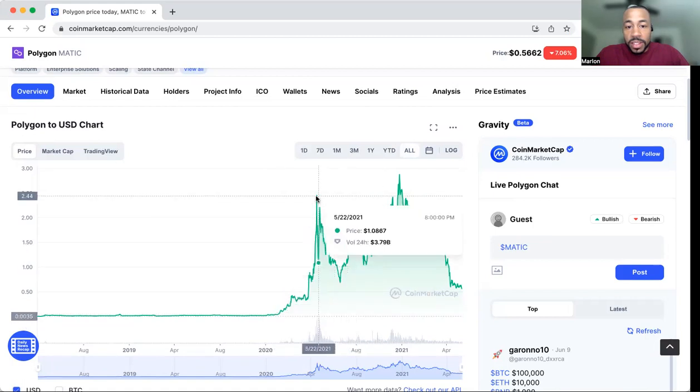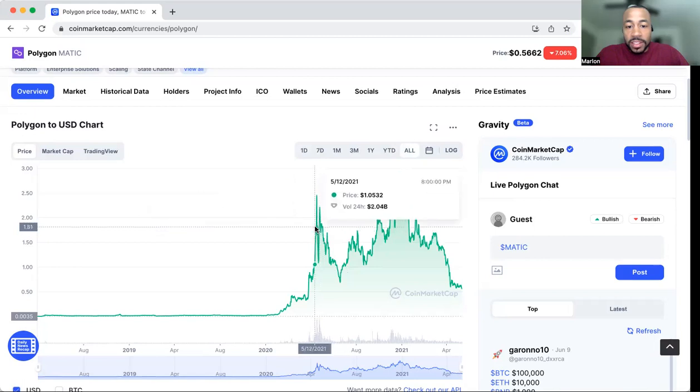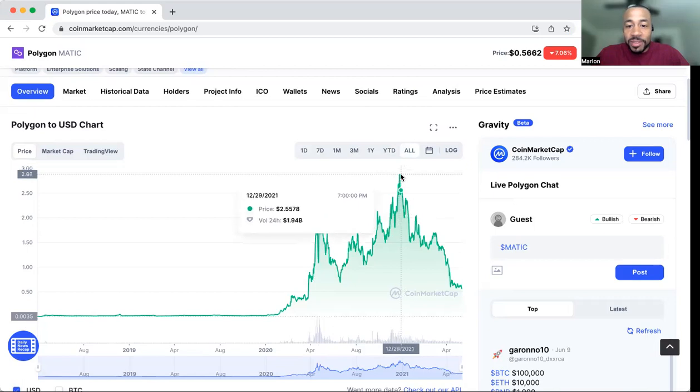So, I hate these charts sometimes. It's like the little things be jumping around too much. I can't deal with it. Right. Oh, boom.